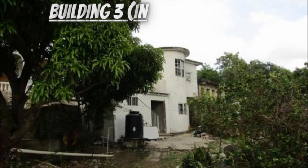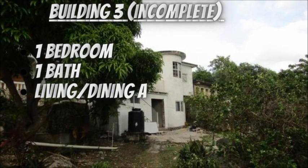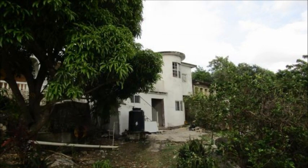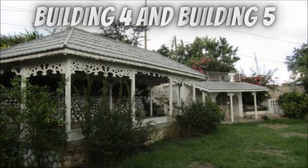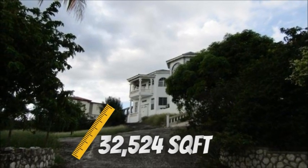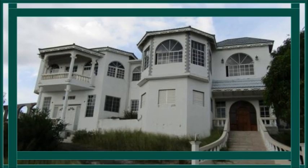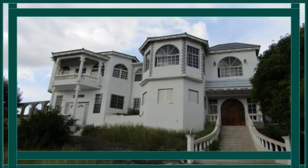Building 3, which is incomplete, has 1 bedroom, 1 bathroom, living and dining area and kitchen, which is 70% complete. Building 4 is a gazebo. Building 5 is a kitchen with roof terrace. The total land area is approximately 32,534 square feet. Guys, let's take a look at this property and please watch the entire video for more details at the end.